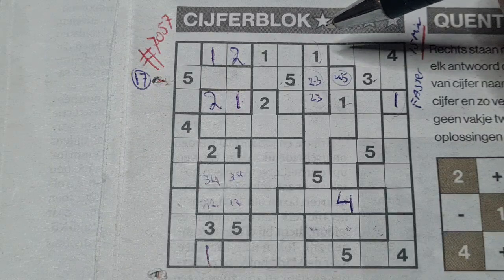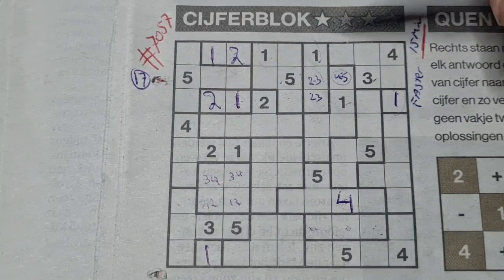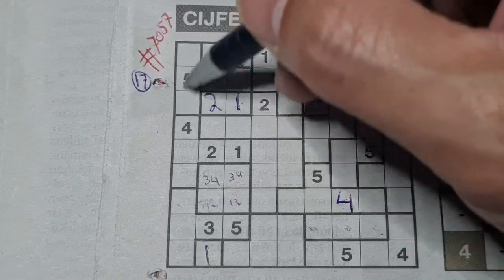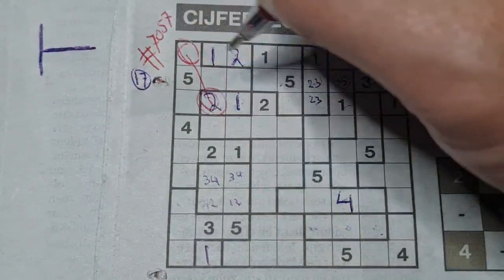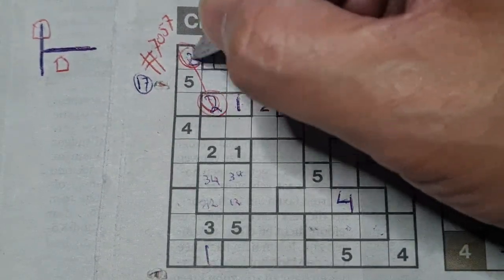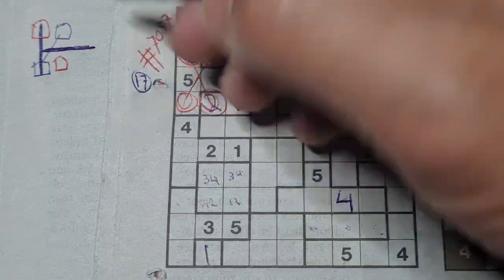My next strategy is to look for shapes, figures, structures, or constructions that you need to recognize. And one of those shapes is the T shape. Let me draw the T shape here. When you see the T shape, remember that this box has the same number as that box. So in this case, it's a 2. But also, that box has the same number as this box. So in this case, it's a 1 here.